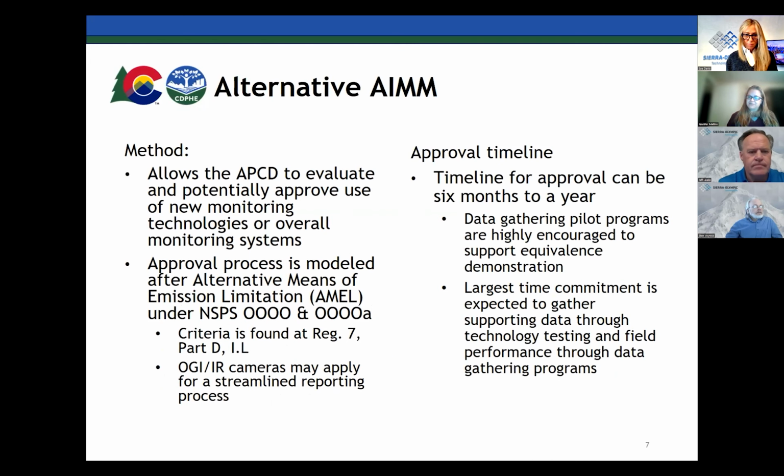I mentioned alternative AIM and that the non-cooled cameras would probably fall within this criteria, or right within this arena. Our AIM process includes an opportunity for other monitoring technologies to receive approval to use as a monitoring mechanism. The approval process is largely modeled after the alternative means of emission limitation criteria that were established in New Source Performance Standards Quad O and Quad OA. I hope you are familiar with those, but that is the large federal regulation applying to the entire oil and natural gas industry.